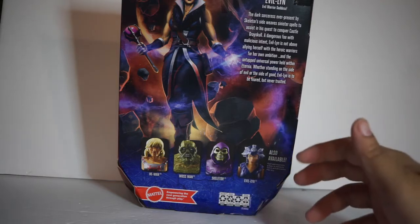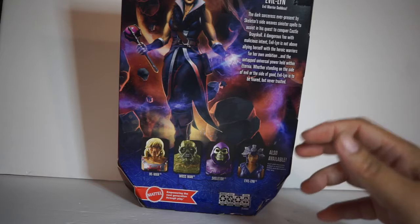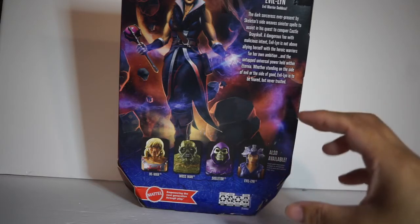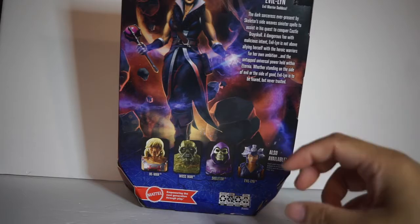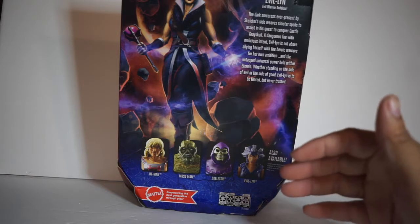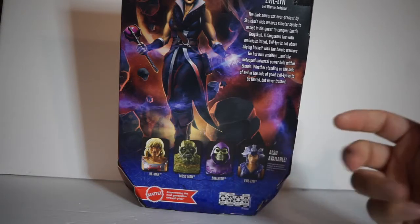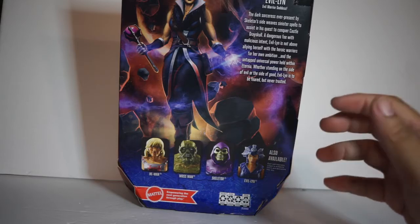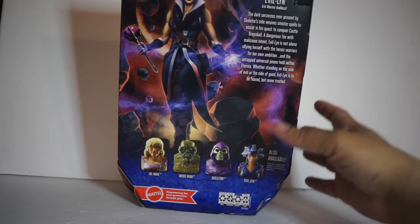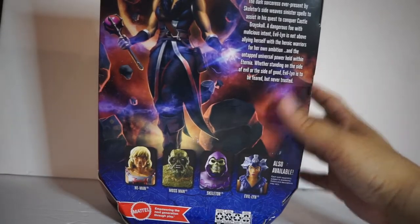So having said that, I believe maybe the first couple weeks you might have a hard time finding these, just because fans are ravenous and they want to get these, but because they're so plentiful, you could have a good chance of getting these figures like I did. I went to Walmart on a Friday and I got all the figures, including this damaged box, which, again, I'm more than happy to buy.